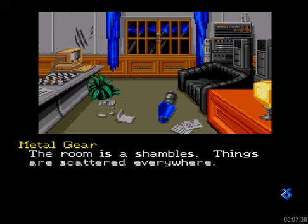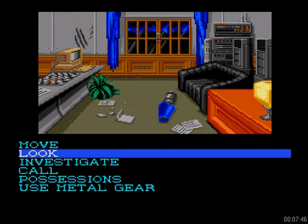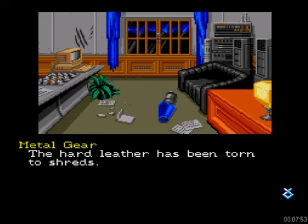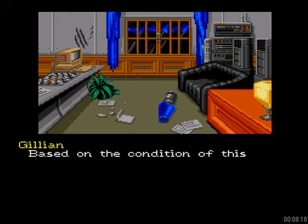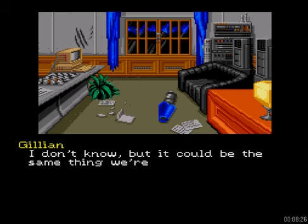A shambles. Things are scattered everywhere. The monitor is broken. The hard leather has been torn to shreds, even though it looks good as new. Everything appears to have been smashed and broken. Based on the condition of this room, it looks like they were looking for something. I wonder what? I don't know. But it could be the same thing we're looking for.